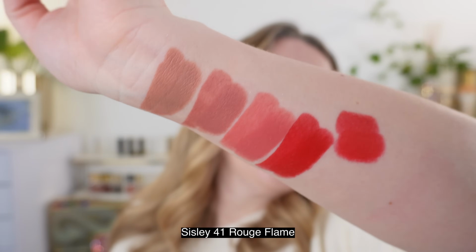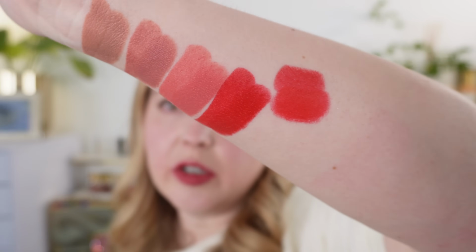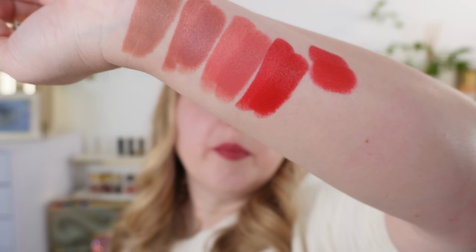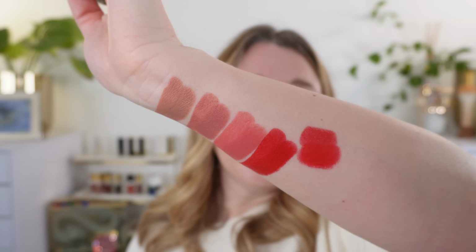And you can see the difference. This one here, the By Terry, is going to be a little bit cooler. They're close, but this is going to be a little bit more of a blue-red in the By Terry formula.